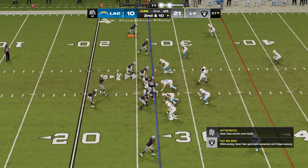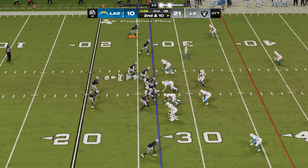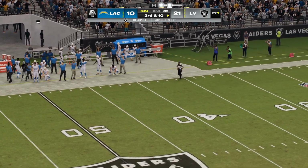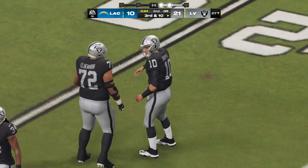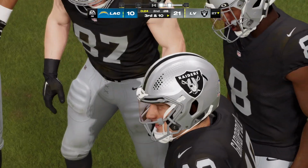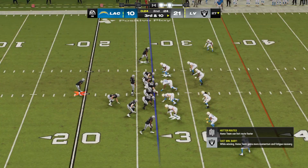So now 2nd and 10 after the incompletion on 1st down. Here's Garoppolo to throw. The throw left sideline there, but it's incomplete. Well, they approached this drive with a lot of confidence after their last one ended up as a touchdown. But incompletions on their first 2 throws has them huddling up and trying to figure out a big play here on 3rd down to get their momentum going again.